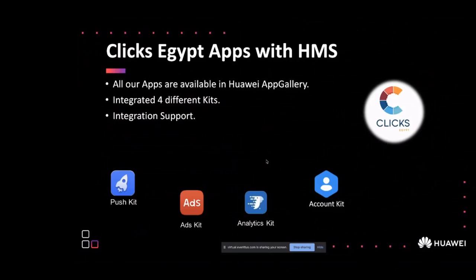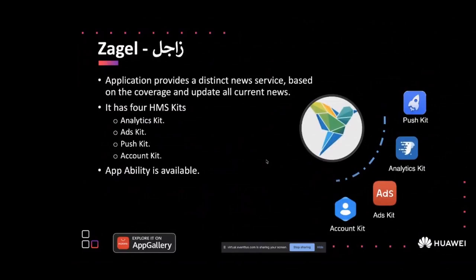Let's talk about Zagil. Zagil is a content aggregator application that enables users to read and browse updated content from several portals and websites, in addition to watching their favorite channels or listening to any radio station. It has 4 HMS kits: Analytics Kit, Ads Kit, Push Kit, and Account Kit. And all of this is live now in AppGallery.